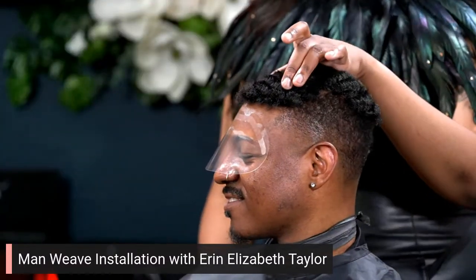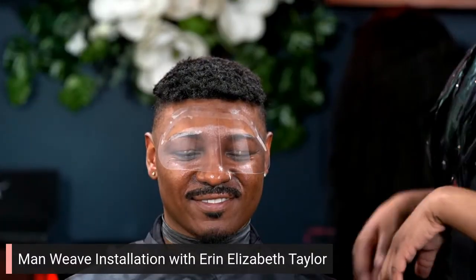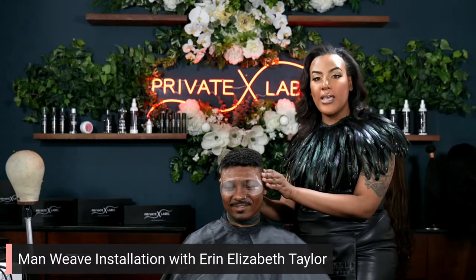So to start, we have done his pre-cut. We have cleaned the area and fully determined where his recession points are. We then cleansed the area, and then we did go in and place our markings for the hairline. We purchased a unit from Private Label Extensions, and then we went ahead and applied that, plus using the Private Label Extension glue. And so we let that dry, and so now the unit is on. We did some texturizing, and then we've cut the lace. So now we're going to go in with our clippers again and just do some final blending before we put on our foam wrap and put him under the dryer.